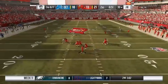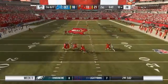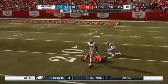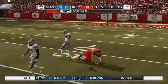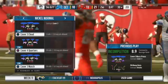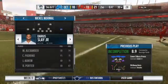Play fake. Winston. Going for the deep ball. And both guys were there, but it falls incomplete. Well, partner, they're not content to run this one out as we head towards the half, trying to hit a big chunk play right there and add to their score.